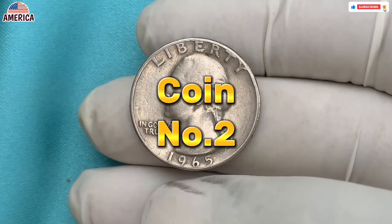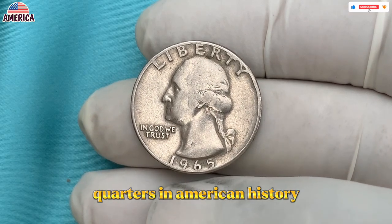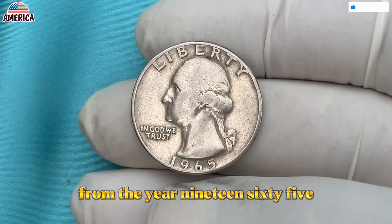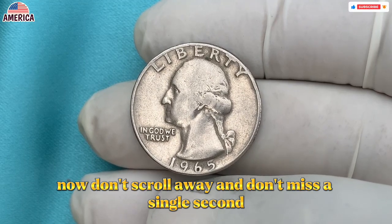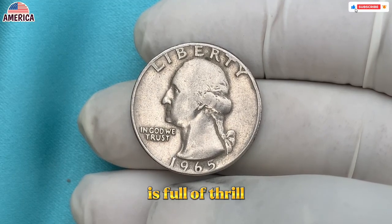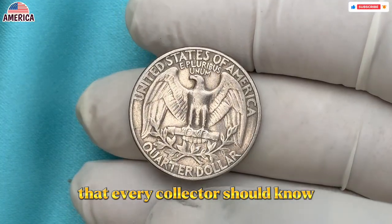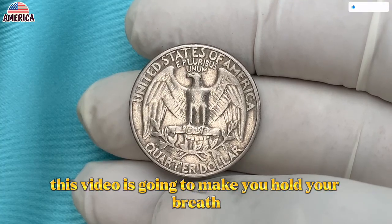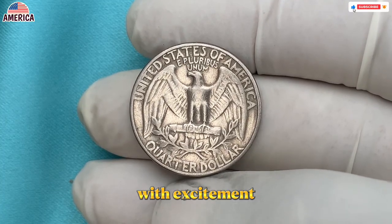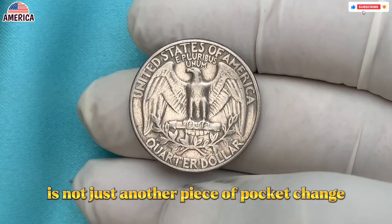Coin number 2. We are diving deep into one of the most fascinating quarters in American history, the Washington quarter from the year 1965. Now don't scroll away and don't miss a single second, because what I'm about to share with you is full of thrill, rarity, and unbelievable stories behind this coin that every collector should know. If you are a coin finder or a passionate collector, this video is going to make you hold your breath with excitement. The 1965 Washington quarter is not just another piece of pocket change.